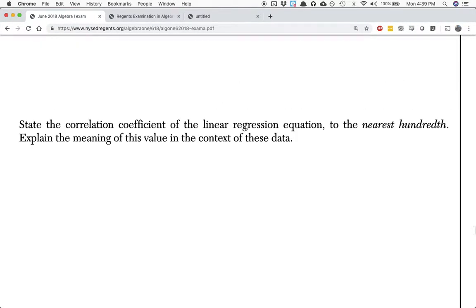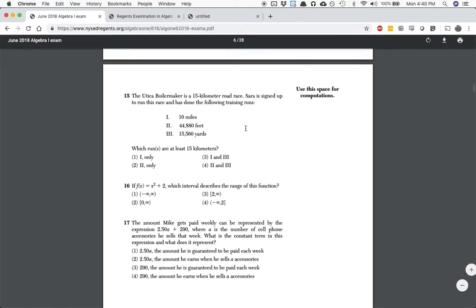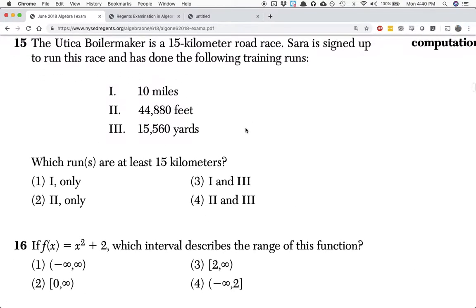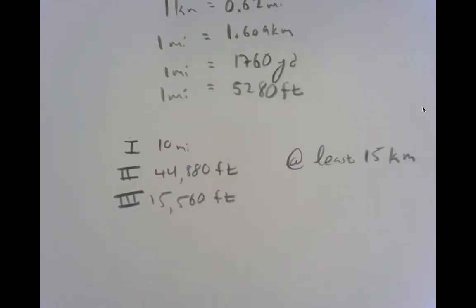Finally, I will come back over this way, look for the question that we were just on. Question 15. And I'm going to say, all right, so it was 10 miles, 44,880 feet, and 15,560 feet. All right, which runs are at least 15 kilometers? I want at least 15 km. All right, I think we got everything we need on this piece of paper to get the work done, and we just got to do it.